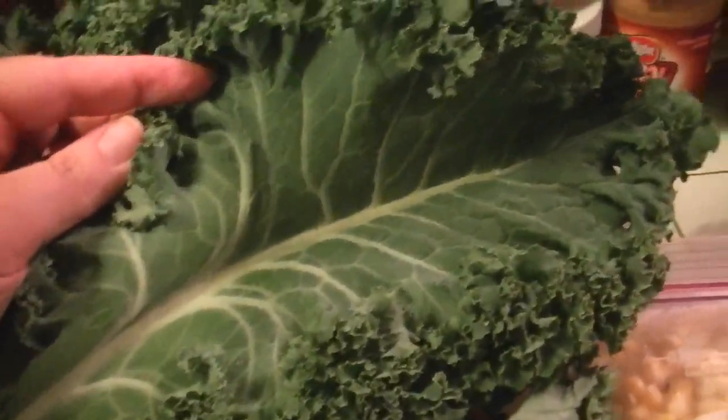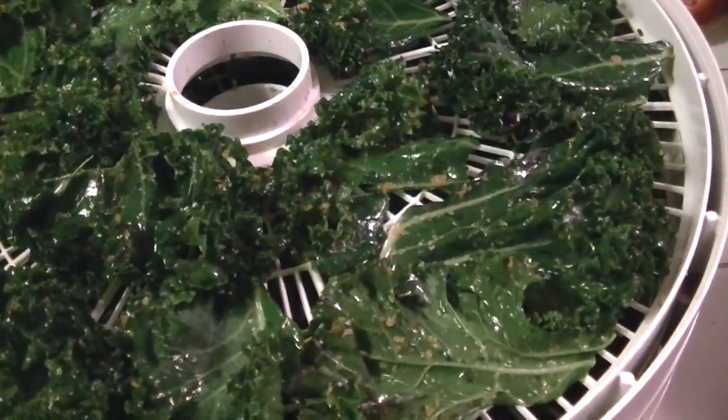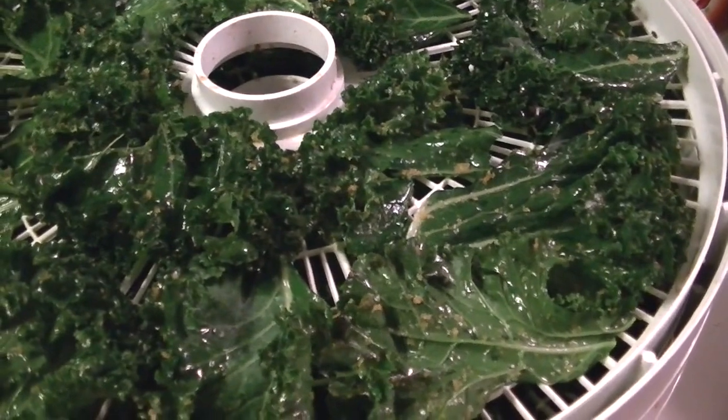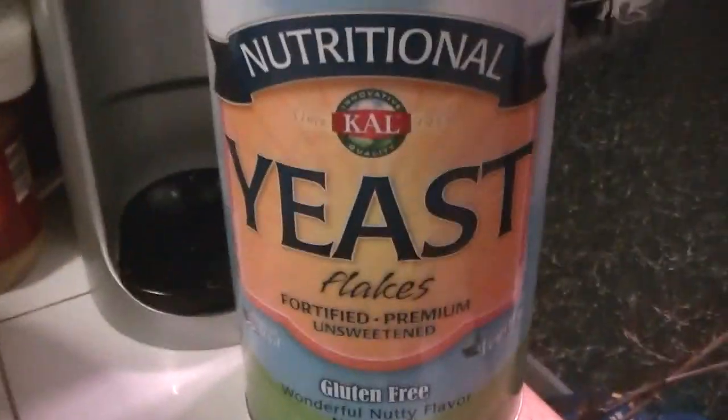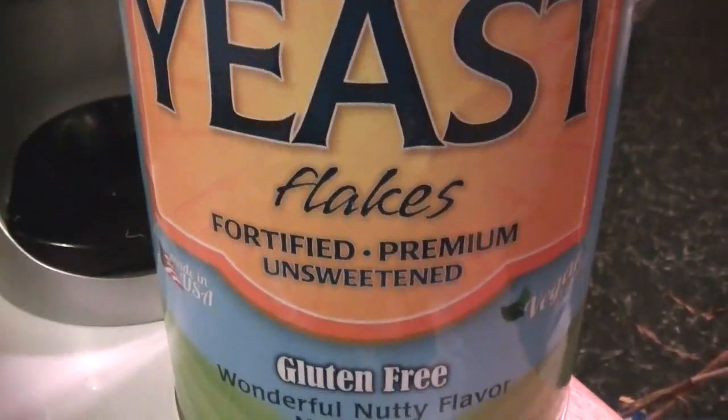Look at how beautiful this kale is. Not a single hole. And my kale chips are in, and all I did is grapeseed oil, a little bit of salt, and nutritional yeast. There's my nutritional yeast. It's gluten-free, GMO-free flakes. And look, I had extras left over, so I sprinkled a little bit of vinegar on it. I'm going to eat it raw.